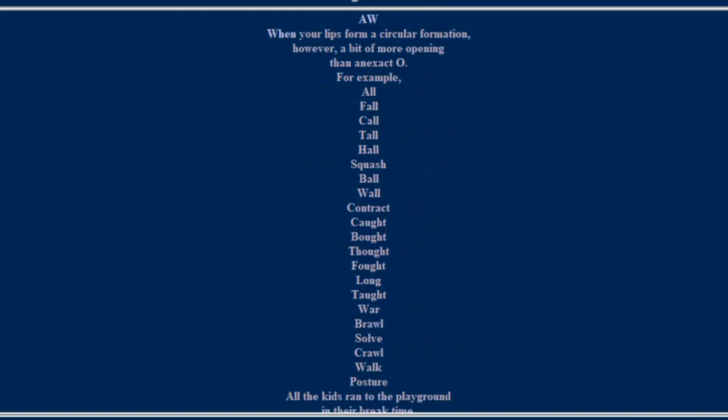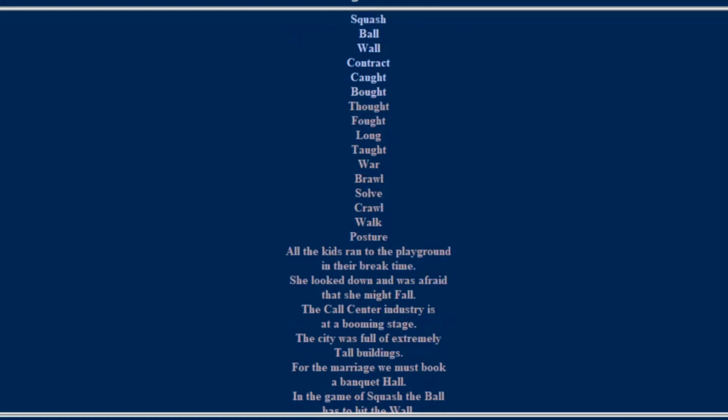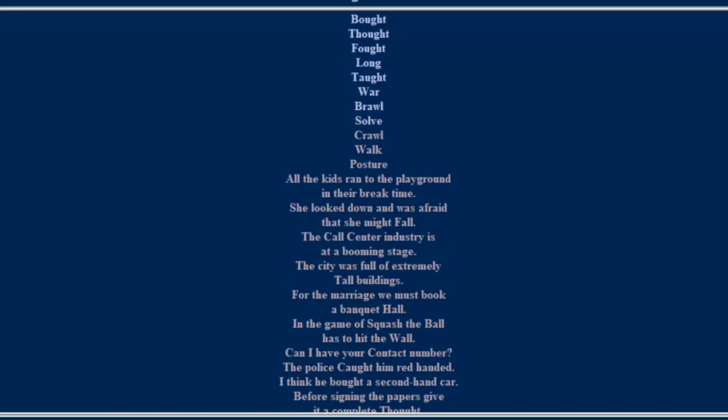W sound. When your lips form a circular formation, however, a bit more opening than an exact O. For example, all, fall, call, tall, haul, squash, ball, wall, contract, caught, bought, thought, fought, lung, taught, war, brawl, solve, crawl, walk, posture.